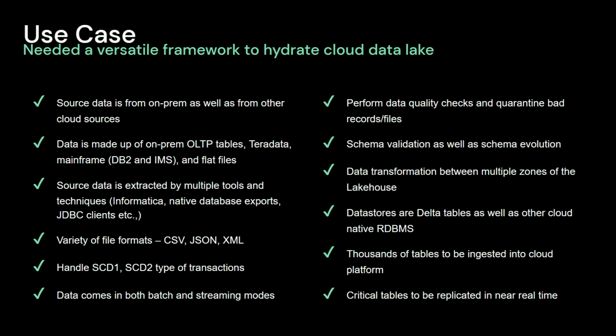Every organization today has a variety of data sources. They come in batch, they come in real time, they come in various formats. You need to handle all of them, right? In our case, similarly, we were getting data from on-prem, from multiple RDBMSs, you name it, like Oracle, DB2, data warehouses like Teradata, even hierarchical mainframe databases like IMS. The data comes as bulk extracts for one-time migration, and we were getting data as CDC for all the change data coming from operational systems. And data has a variety of file formats, CSV, JSON, XML, which you can expect in any organization.